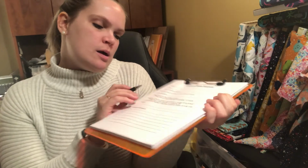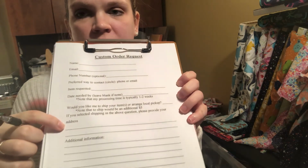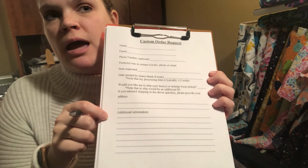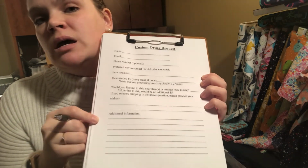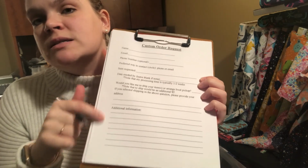And then if they do select shipping, just have them write their address on the following line here, and then any additional information. For example, if they want an adult white shirt with Santa on it, then you could put size or something down here, whatever they want. And if it is unisex, just let them know. So I have this listed down here, and this worked out really well for me.